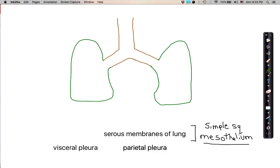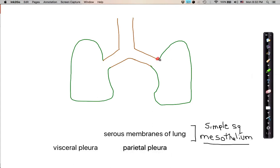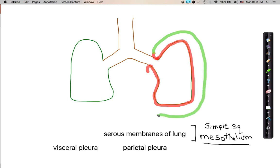So let's draw our, see what color do I have here. This red's going to be okay. So we are going to first do our visceral pleura. So the visceral pleura, remember, is right on top of the lung. You cannot really pull it off. And then it's going to go up, and then where the hilum is, where the primary bronchial tube comes in, it's going to curve around on both sides, and it's going to form what? The parietal pleura. Remember that? The parietal pleura.